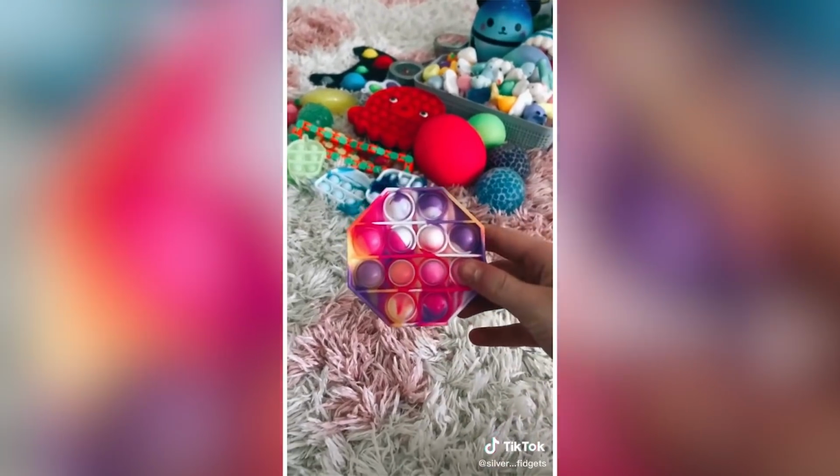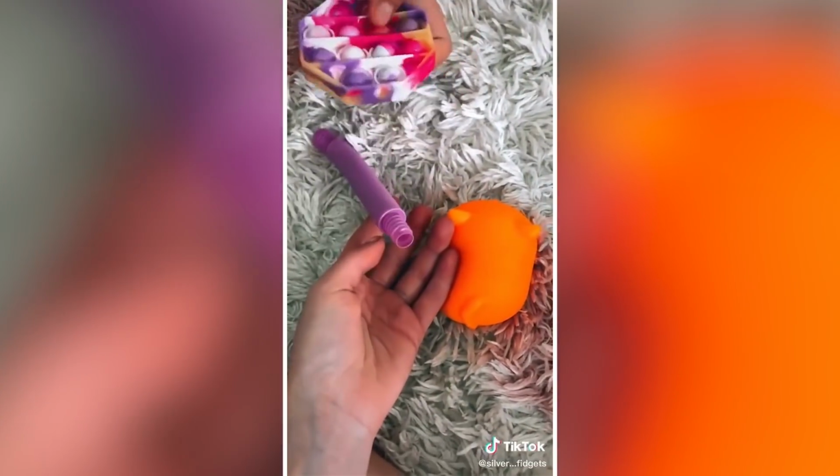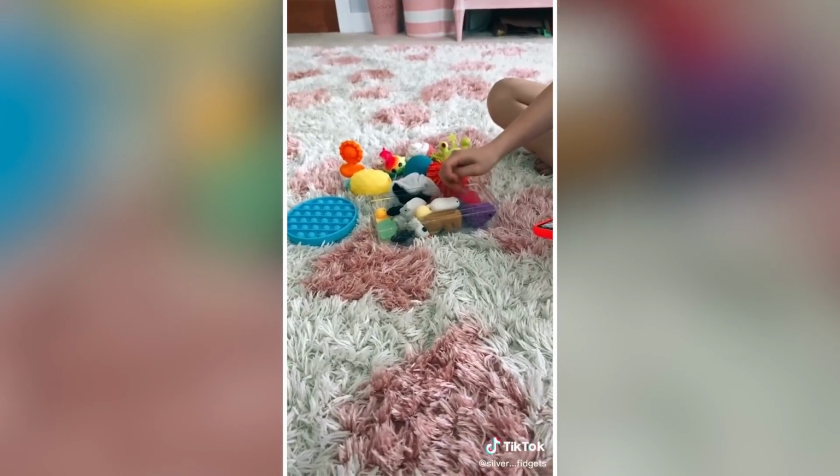Jordan, can I offer this hexagon mini poppet? Sure. Would you do these two? I really like my mini pop tube. No, thank you. Okay.